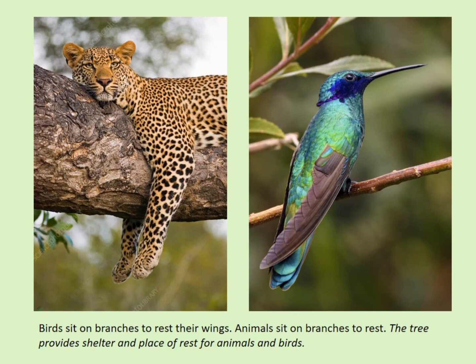Let's have a look at how a panther and leopard are resting on the branches of a tree.